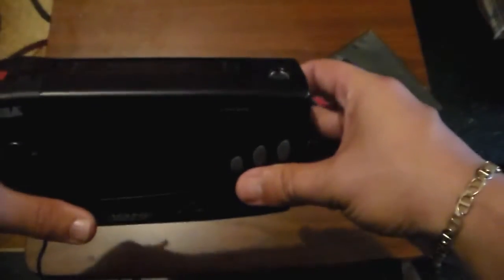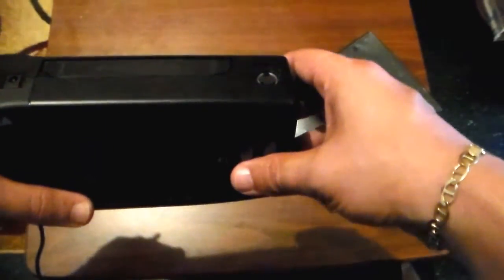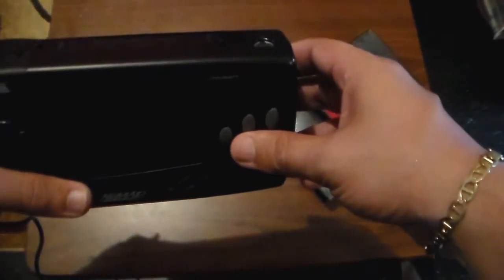The only bad part about it is that with the first and second models of the Genesis, you can connect the 32X or the Sega CD and those types of add-ons. This one you cannot. This was not made compatible for that. This was just for Genesis itself.